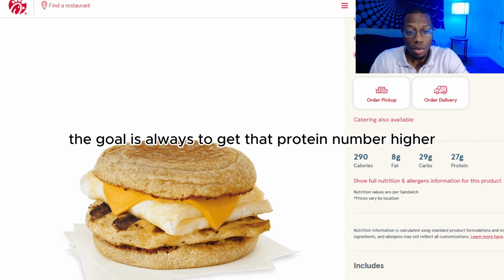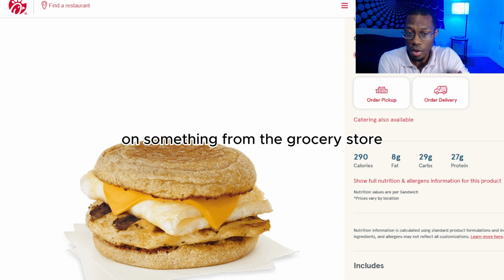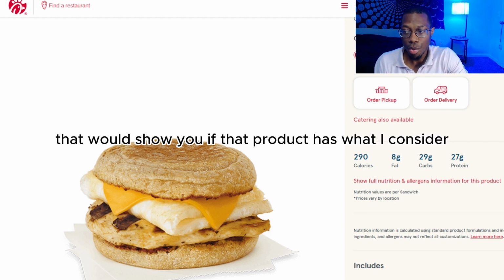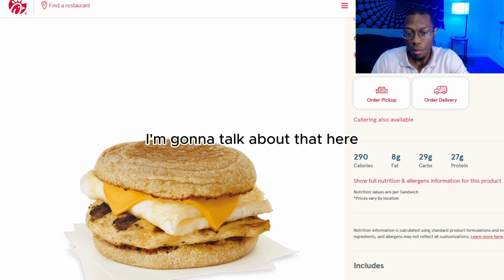The goal, like I said, when you're picking meals from any restaurant, and even when you're preparing your own meals, is always to get that protein number higher than your fat number. And you have to remember those specific equations. When you have fat, we got this 8 times 9. You have fat, multiply it by 9, that gives you the calories. If you have your protein, multiply it by 4, that will give you your calories. You can literally do this with packaging on something from the grocery store. If you were just looking at a protein bar or anything, that would show you if that product has what I consider perfect macros. Now, there are other things you can do if a product does not have perfect macros, which I'm going to talk about here.